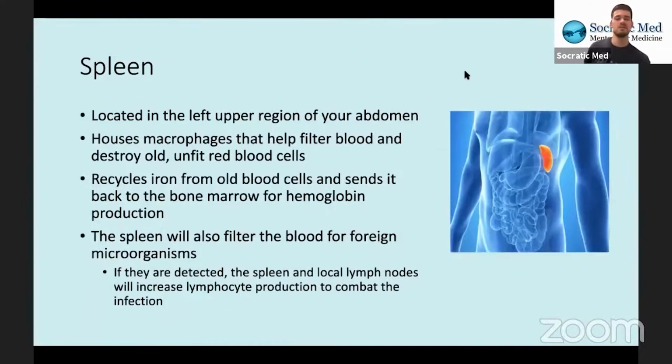Okay, so we have the spleen, which is located in the left upper region of your abdomen. As you can see in this picture right over here, it's this little 4 to 5 inch structure. It houses macrophages that help filter the blood and destroy old unfit red blood cells. So it's kind of like a maze. Your blood goes through the spleen, and there are little macrophages all along the path. And if it detects any old, any misshapen, any sort of blood cell that's not fit, it's going to break them down and it's going to recycle them.